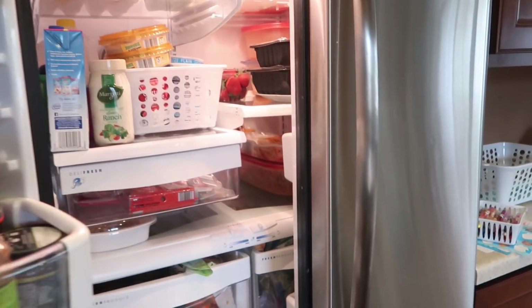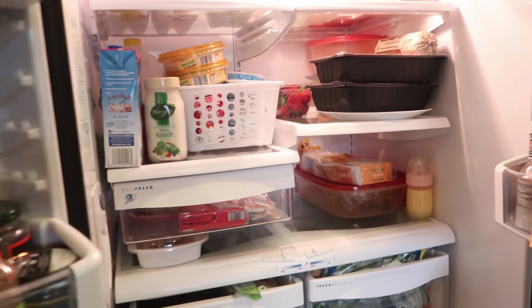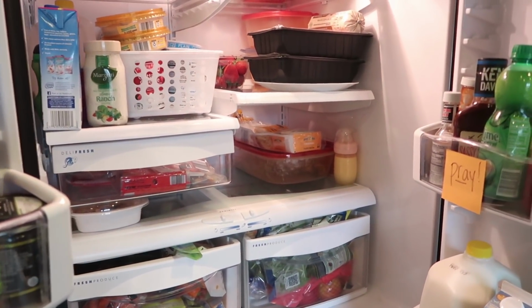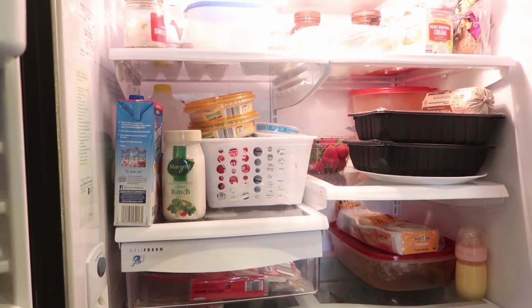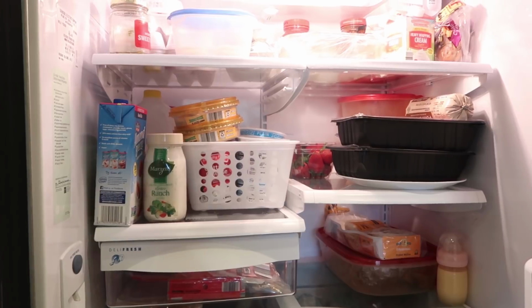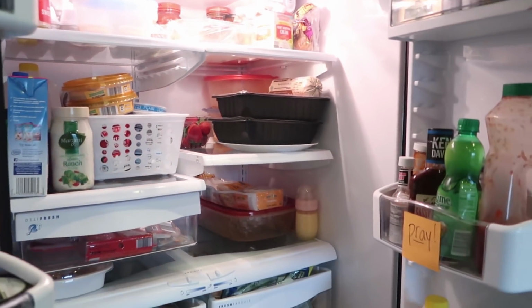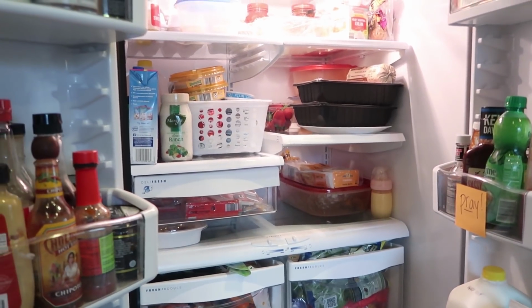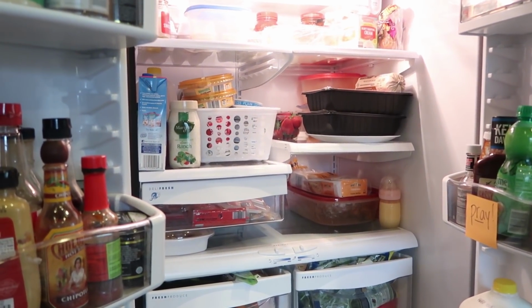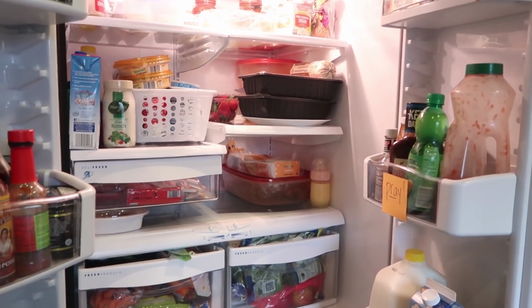Now I don't have a system for our fridge for the most part, besides different areas for different things. But we go through so much food in this house on a weekly basis that it never can stay one way. And this is what it looks like on a Saturday before I do all my produce chopping up. So over here we have a watermelon and a pineapple and stuff like that. And on Sundays is when I cut it all up and put it in the fridge. So that'll take up space too.